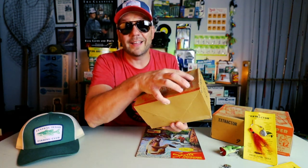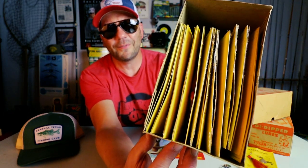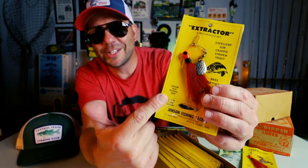So that is an old school dealer box, and I'm not sure what the history is, but it says good fishing with Die Dipper Lures, Tulsa, Oklahoma. And that is what a box looks like that I picked up myself. And inside you can see 20 freshly minted Jenson extractors. By the way, check out this red.